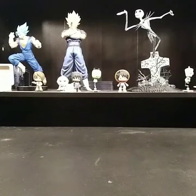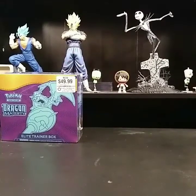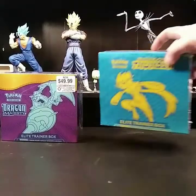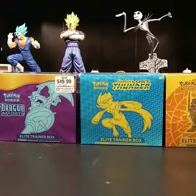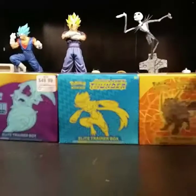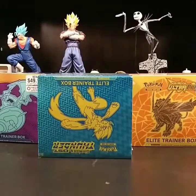But that's not the best part. That is not... What is this? Okay, I know what this is. Those are the stupid warranties. But here's the best part. We got... One, two, three. All those on there? No? Hold on. There we go. Three, four Elite Trainer boxes.